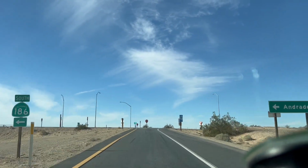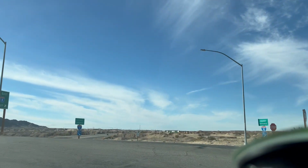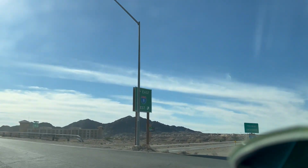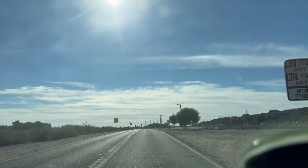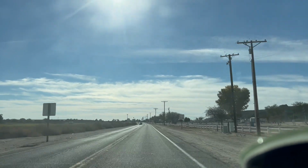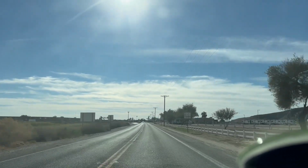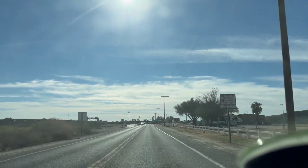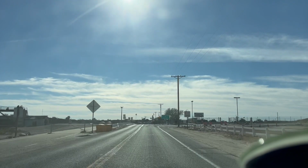Once we take the exit, we're going to take a left and head towards the border. And as you're getting close, you'll see this campground on the right. They just barely put this in and it's kind of empty, but it's a good landmark. Right at the end of the campground, you'll see a paved road going in, and this is a parking lot.